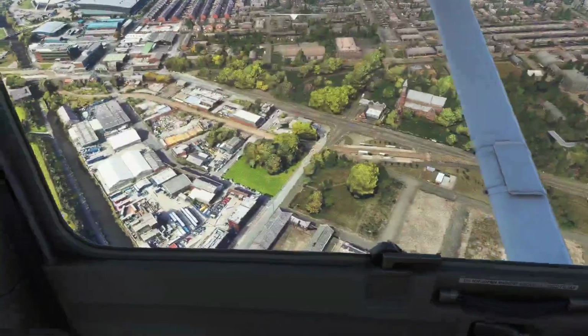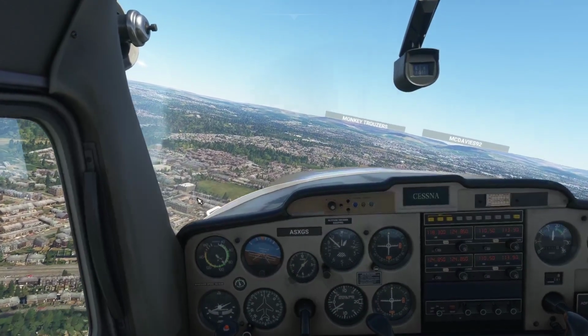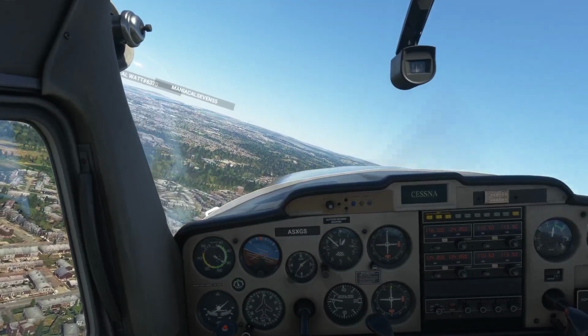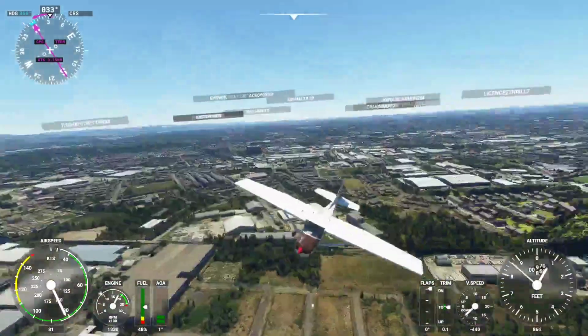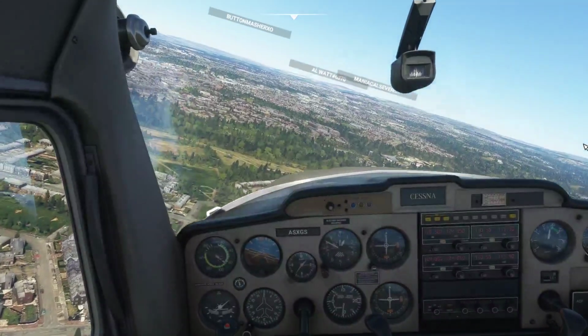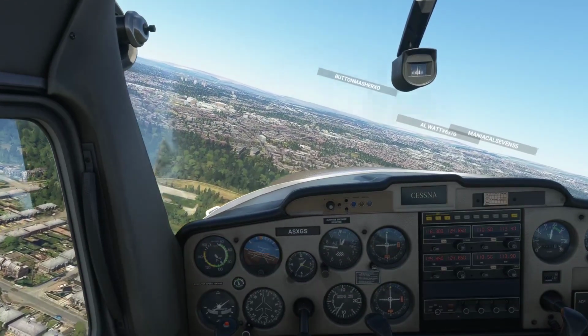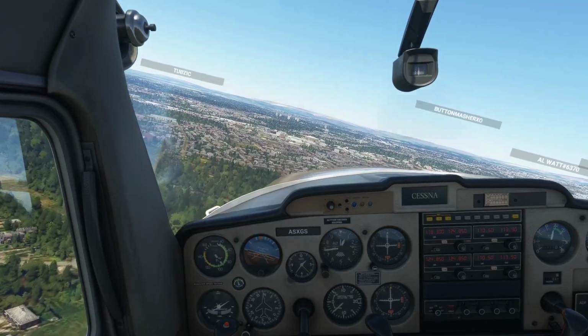Let's just reset the camera. There we go. As you can see, Manchester is almost in like a bowl of countrysides. Everywhere you look, there's hills around us. That's the beauty, I think, of Manchester. When you come into the centre from far away, you can see the other side of Manchester through all the skyscrapers. It's quite incredible.